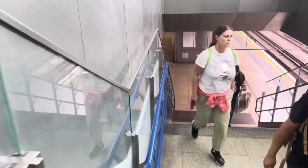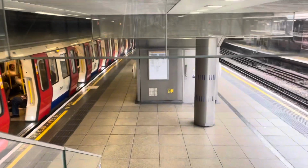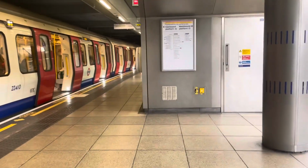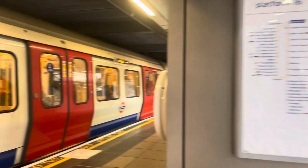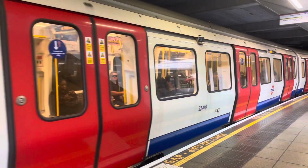As we make our way down towards the platforms, we can see that the Circle Line and Hammersmith and City Line platforms are a single island platform, with trains arriving on either side. As we arrive on the platform, we can see a Hammersmith and City Line train waiting to leave towards the city. We will be catching the next train, which is a Circle Line train that will take us to London King's Cross St Pancras.